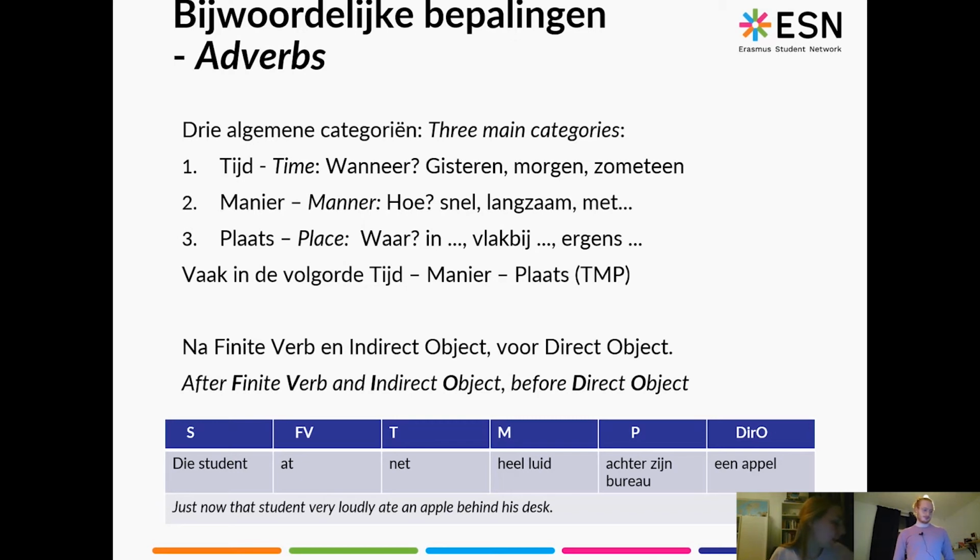And then they say that manner is the odd one out. And sometimes goes somewhere else. For example, after place. And usually this happens when it is supposed to give it more emphasis.